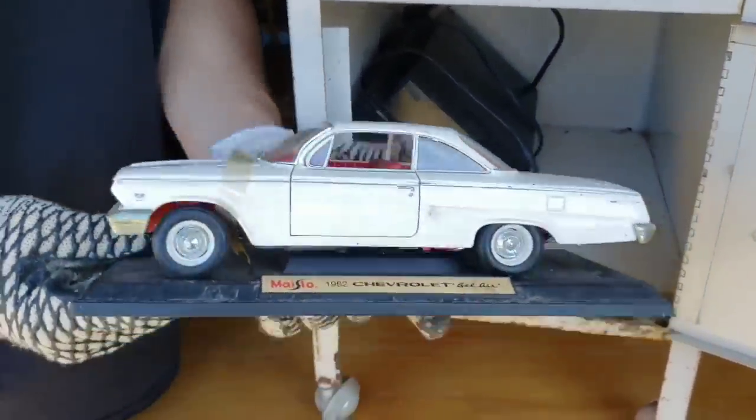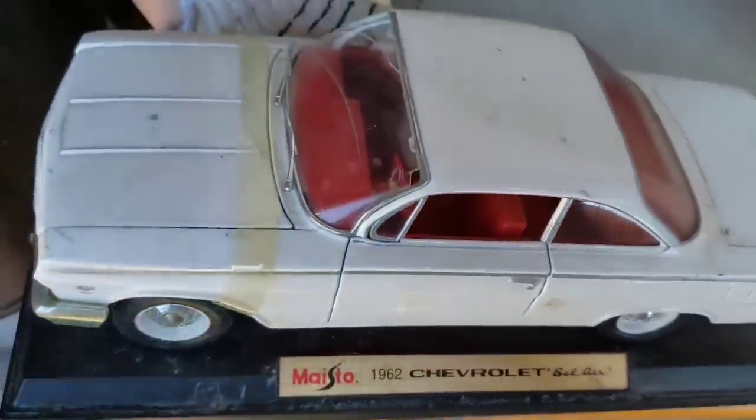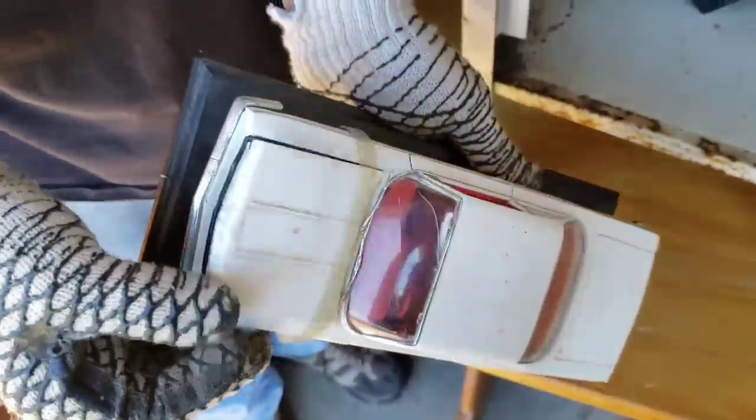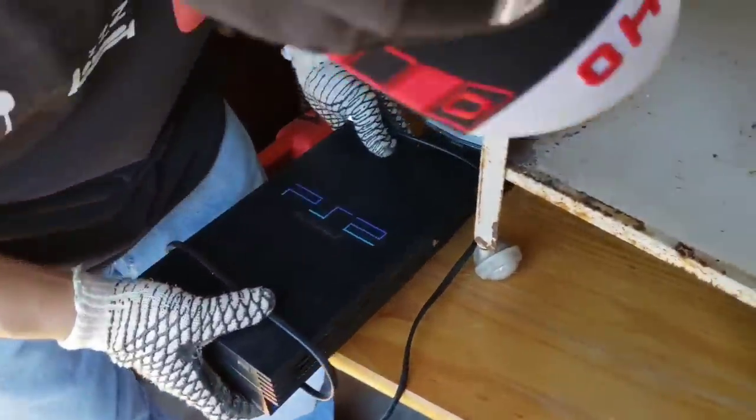We have the 1962 Chevy Bel Air. Check that out. Low rider. Is this a PS2? It is. We just found the PS2. Nice. There's a PS2. Didn't we find the cord earlier? We found a lot of cords to a lot of things.